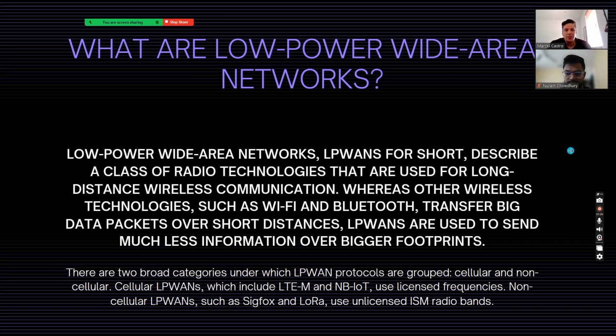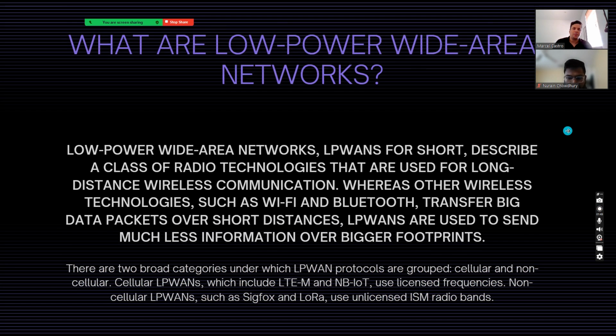There are two broad categories under which LPWAN protocols are grouped: cellular and non-cellular. Cellular LPWANs, which include LTE-M and NB-IoT, use licensed frequencies. Non-cellular LPWANs, such as Sigfox and LoRa, use unlicensed ISM radio bands.